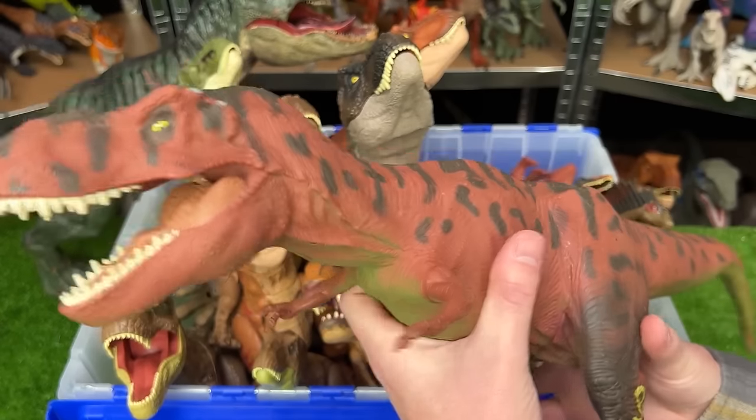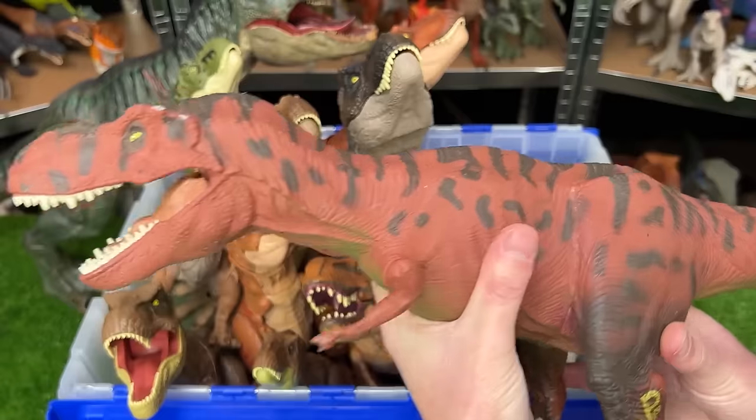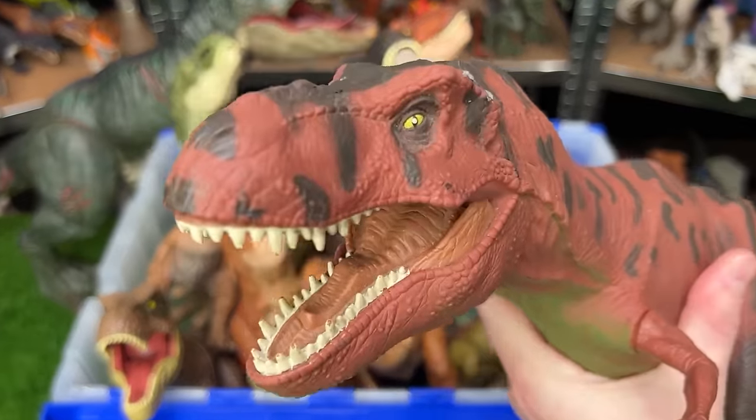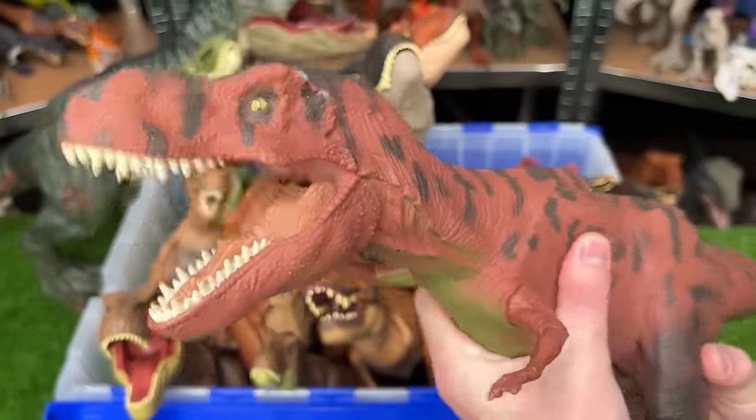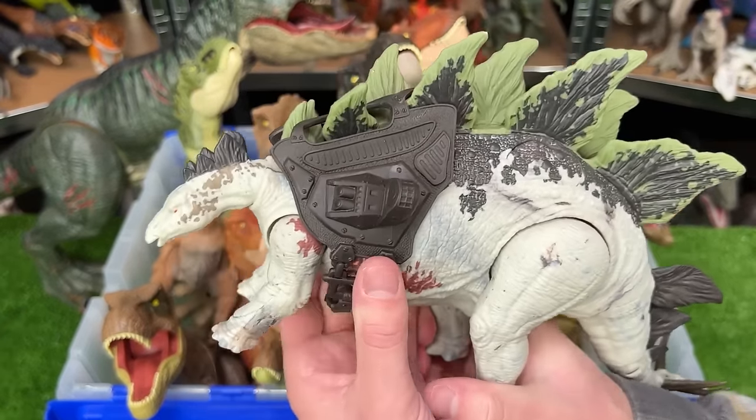Today we are checking out a collection of Jurassic World T-Rexes versus their prey. And to start it off, we're gonna start with this old Jurassic Park T-Rex figure. This T-Rex figure has the real feel skin, so it's actually rubber instead of hard plastic. And when you press on the stomach, it opens and closes its mouth, although it doesn't work too well anymore. It's pretty old. And our first prey is this Dino Tracker's Stegosaurus.